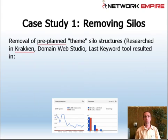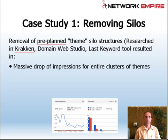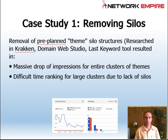Pretty powerful stuff. The removal of this pre-planned theme silo structure, which was researched in Keyword Domain Web Studio and the Last Keyword Tool early on, and Sue Bell was part of that, resulted in a massive drop of impressions for entire clusters and themes, and a difficult time ranking for large clusters due to the lack of silos as we try to get traction back for that particular site.